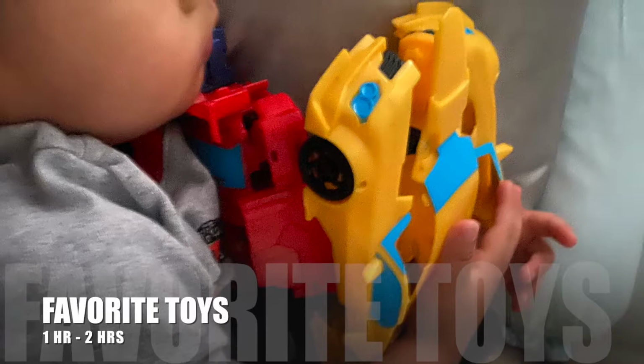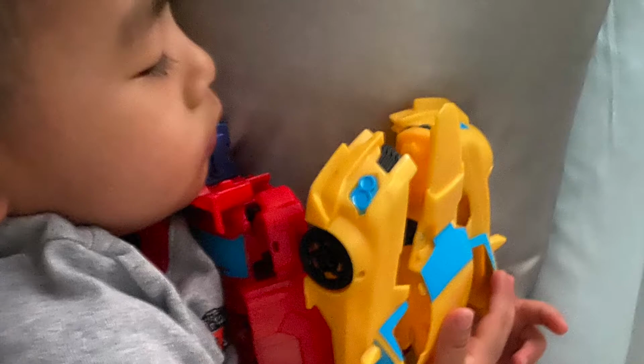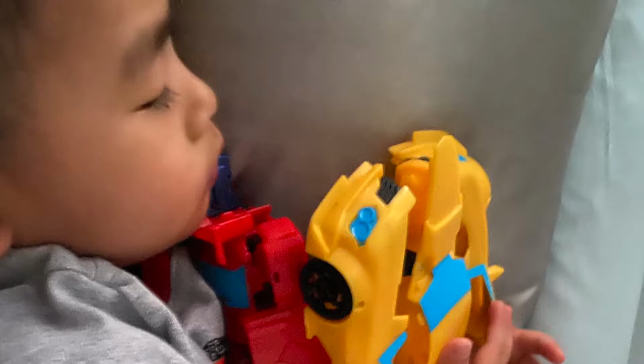Next, he also likes to play with robots, his favorite toys, outside. If your children love Barbie, dolls, or any Paw Patrol toys, you can also play with them outside. Somehow I lost that footage, but I just want to show you that you can play with any toys that you want outside.